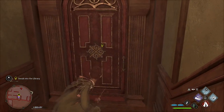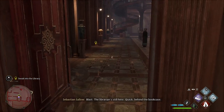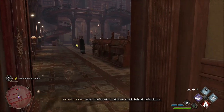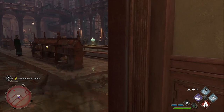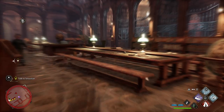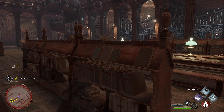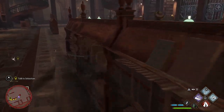I don't know why those prefects didn't spot the door opening or hear it, but never mind. Blast! The librarian's still here. Quick, behind the bookcase. I very cleverly nearly get caught straight away.